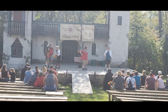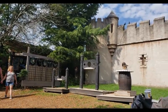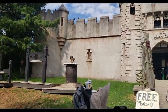Also, many of the shows ask for audience participation. Some of those stadiums have steps up to the stage. Some of them have ramps. So that's also not very consistent. Now, they do have a walkthrough showing you the old torture devices, and that is completely accessible.